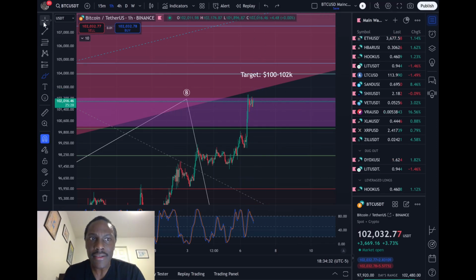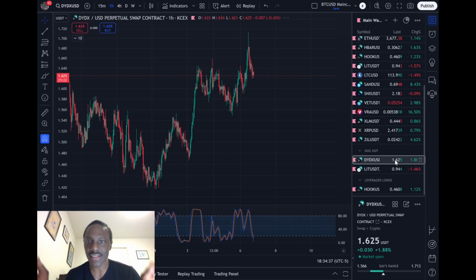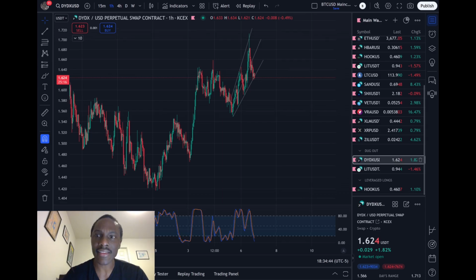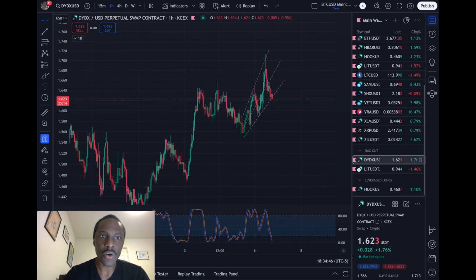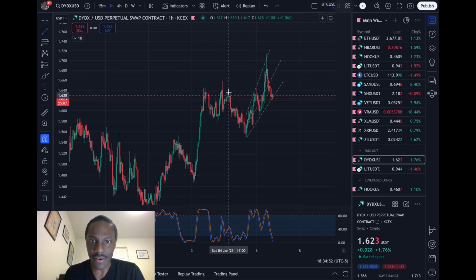Let's look at those two trades that I mentioned yesterday. I mentioned DYDX, I mentioned Lit. Both trades I'm still in. Here's why you should be encouraged by this price action. I'm on the hourly time frame, and last we spoke, I said, oh, hey, look, a reversal pattern, and I drew this out. Let's use solid lines.